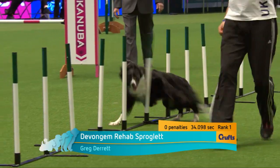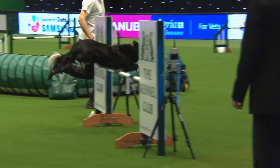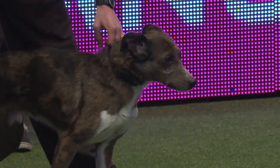Skids into the weaves there, just manages to get it under control, can't get through those quick enough. He's having a fantastic time. Well, Rehab enjoying every moment and through clear.